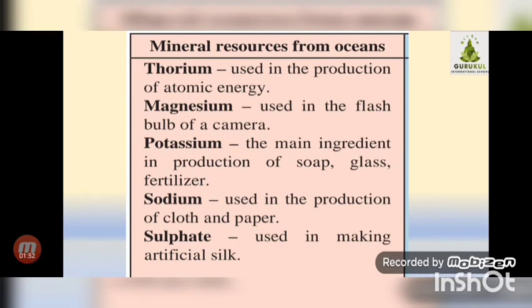Next one is potassium. Potassium is an element, and it is the main ingredient in the production of soap, glass and fertilizers. This potassium and this magnesium are received from oceans. We have seen in soap production that potassium salts and sodium salts are the main ingredients. Then sodium is also obtained from the ocean, and it is used in the production of cloth and paper. And next, sulfate is used in making artificial silk.